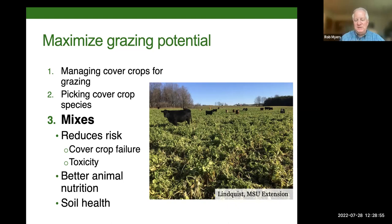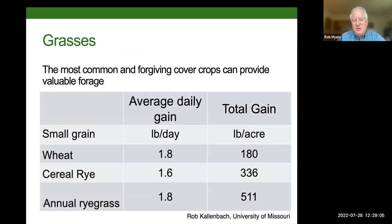So by having a variety of species out there in a mixture, we have less risk of those types of problems. And it's good for soil health, which is often part of the goals for doing this type of system. So here's some data from Rob Cullenbach, who's our associate dean at the university, but had worked for many years as our forage extension specialist.